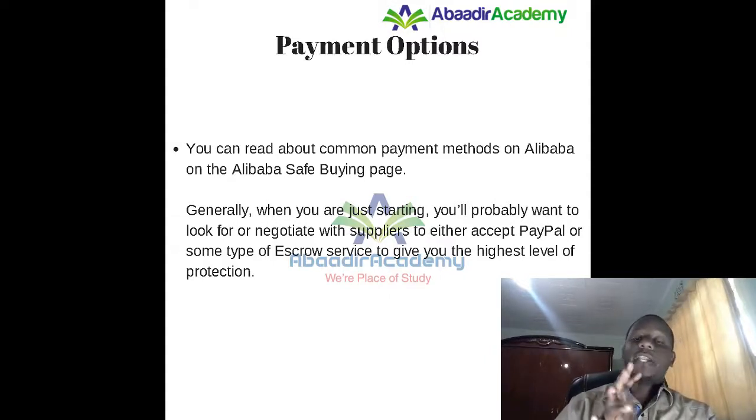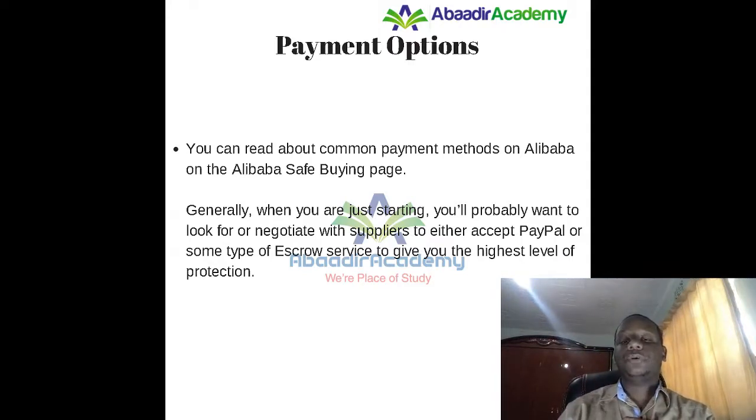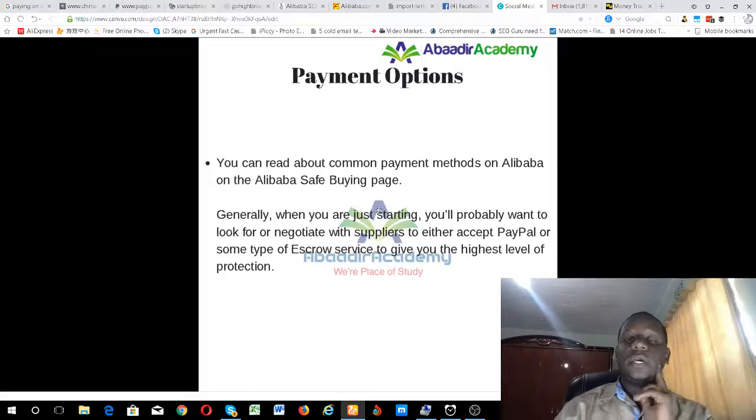So again, you can read more on Alibaba Safe. You can just Google the Alibaba Safe buying page, and it will take you to a page where you will learn more about these methods. I will be speaking on this in the near future, and on each method specifically in depth, to see how you can ensure that you're being safe when dealing with Alibaba traders and suppliers.